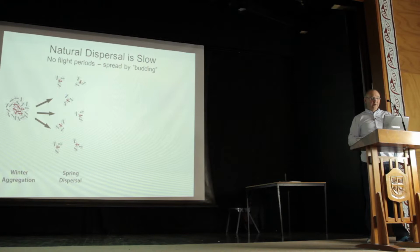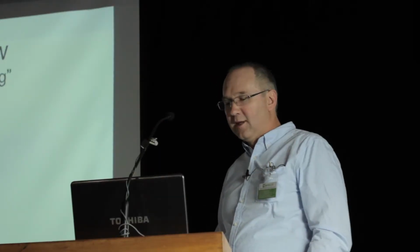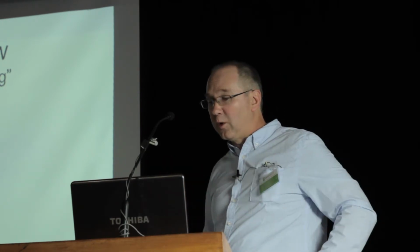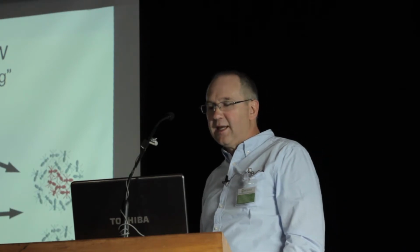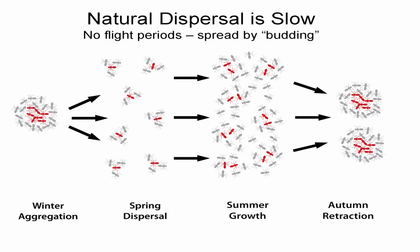Once the weather starts warming up in spring, these queens will split off with some workers of their own and form new nests, and they may just be a few metres away, but they'll begin to disperse out and move into areas that were uninhabitable during the winter months. That process continues over summer, so these spring dispersing ones carry larvae that will actually become new queens later in the season. And so over summer you get a massive build-up of ant nests. And then in autumn the situation reverses, so they'll actually retract back a bit into areas where they can inhabit over the winter.